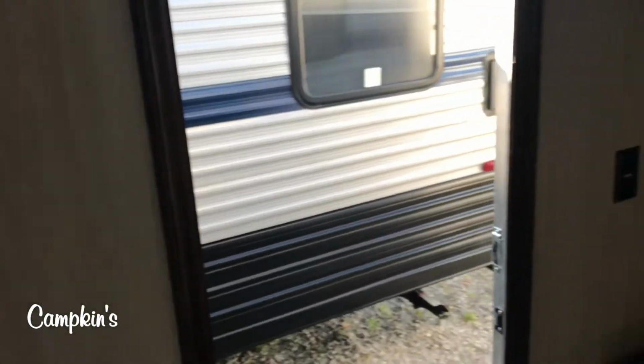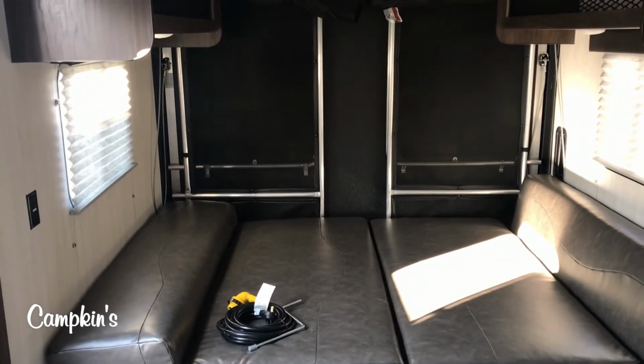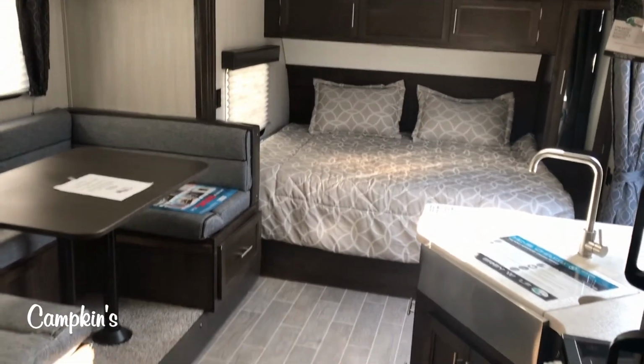So we have a lot of families who buy this trailer who may not have motorized toys, but the reason why they're buying the toy hauler is you can get your kayaks in here, you can get your bikes in here, and then it turns into a great double bunk model as well. So folks, this is the 2020 27RR, available now at Campkins. Again, outdoor kitchen, bunk model, toy hauler, it's everything under 6,200 pounds.